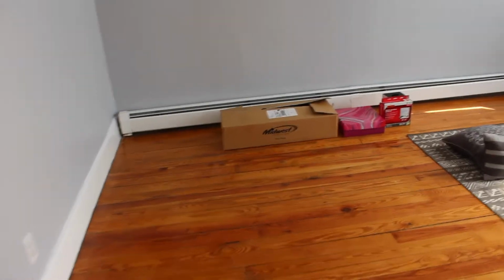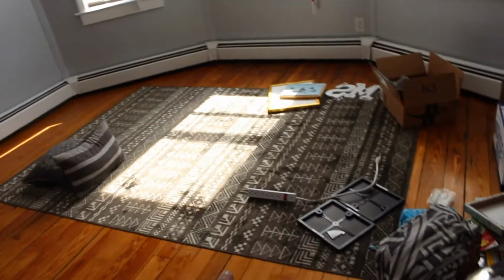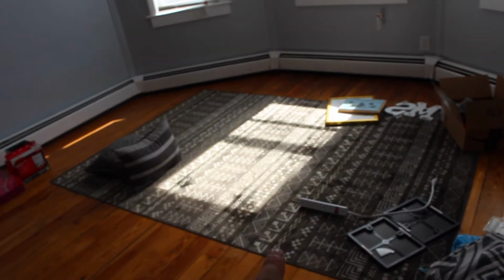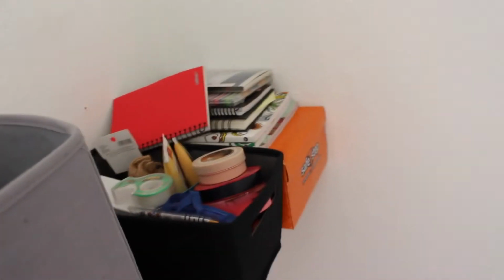Just a little update on the room. I got a lot of boxes there. I got a rug that I got from at home, I want to say. But those are some of my bedroom pillows. I got some boxes with some random stuff, more random stuff, a lot more random stuff right there. And then I have all this in my closet for now. I don't know where any of this is gonna go, but ooh, there's actually pretty good lighting in my closet.